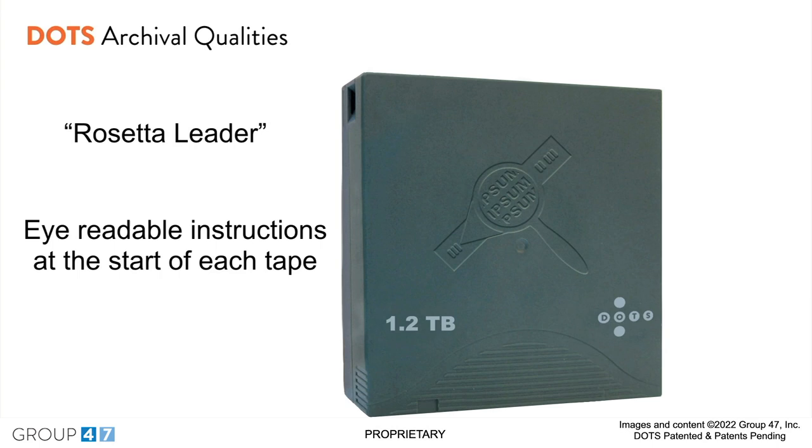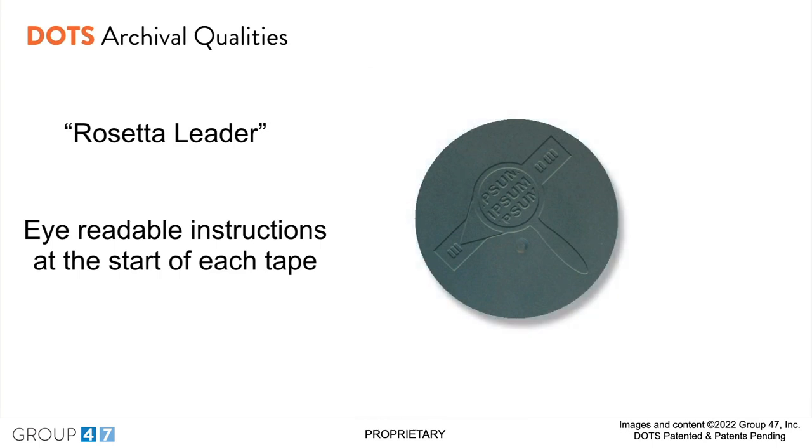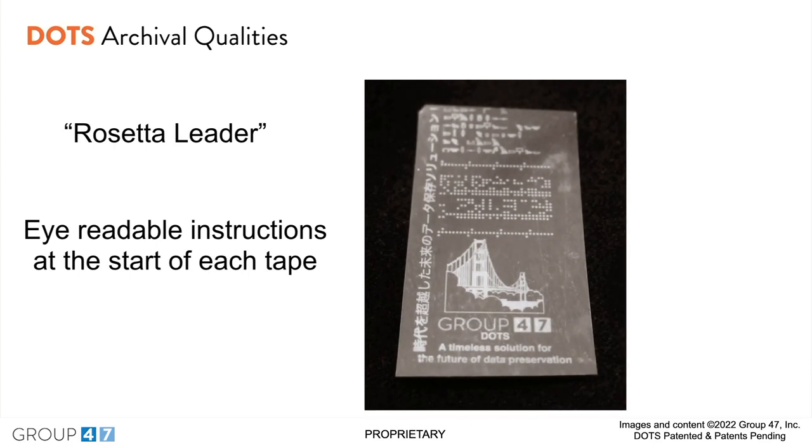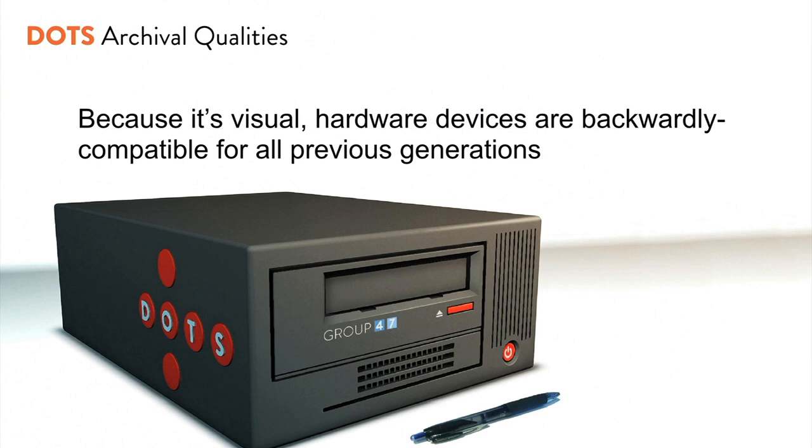Since dots can also record text and simple illustrations that are readable with the naked eye, there's an embossed pictogram on each cartridge that tells you to look closely on the tape because every tape has a Rosetta leader with eye-readable instructions on how to view the microscopic data, how to interpret it, and even how to build a dots reader. And because it's visual, it's a simple matter to ensure that dots readers are always backwardly compatible for all previous generations. Again, for more of an introduction to dots, please check out the video on our website.